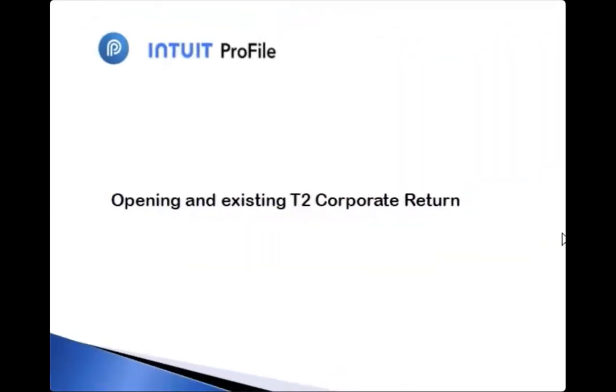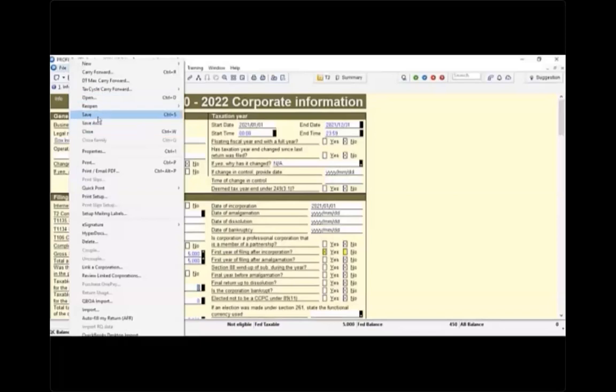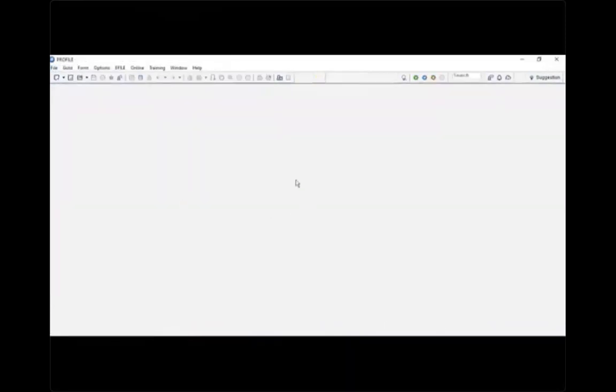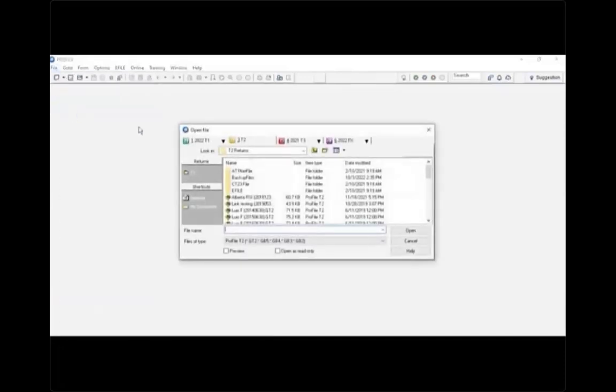Now to opening an existing T2 corporate return. Let's say you're done for the day, so you want to close up, so you go to File, Save, you save the return, then File, Close, and then you forgot something or it's the next day and you want to open the file, so now we go to File, Open.